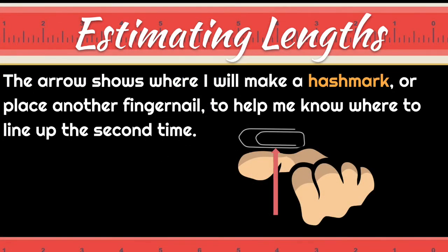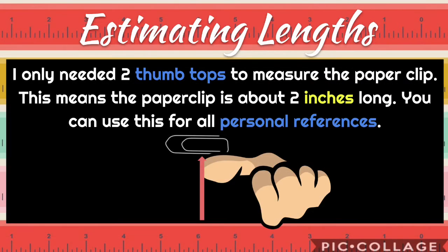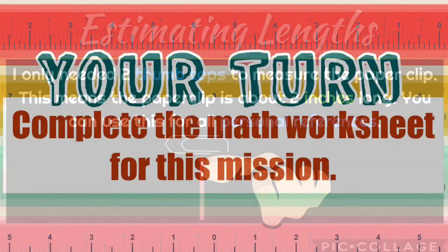The arrow shows where I'm going to make a hash mark with a pencil or place a little fingernail to help me know where to line up this for the second time, because I need to know exactly where that inch was. As you can see, I only needed 2 thumb tops to measure the paper clip. This means that the paper clip is about 2 inches long. You need to always say about when estimating. You can use this for all personal references.